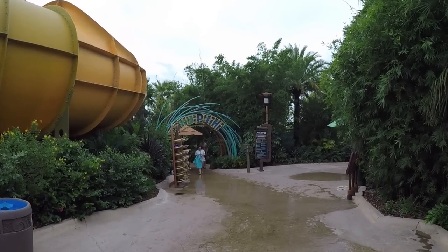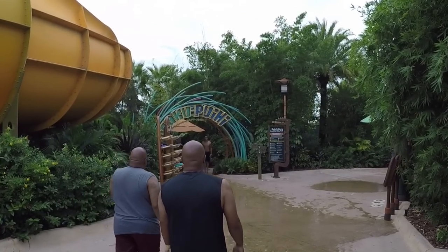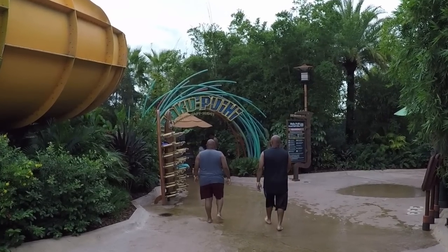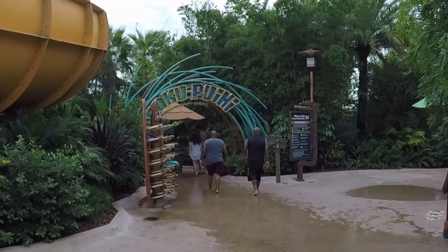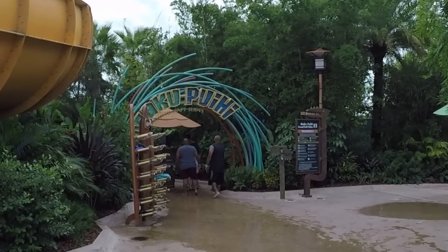Next up, another raft slide. I'll let you say the name, because you know how I'm going to say it, right? Yes, like a child. Well, how do you say it? Makupui. Makupui. Yeah. I'm saying it's Makey Pui. This ride is so intense, it's going to make you pooey. Oh, good gracious. Make you pooey. I can't take you anywhere.